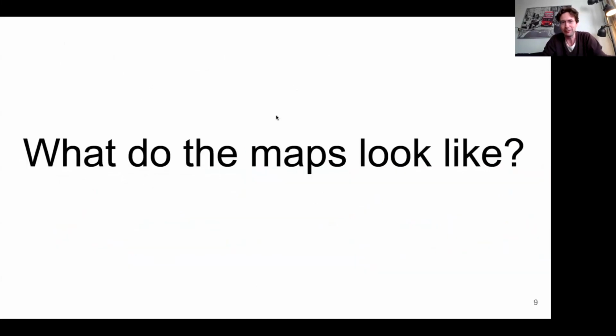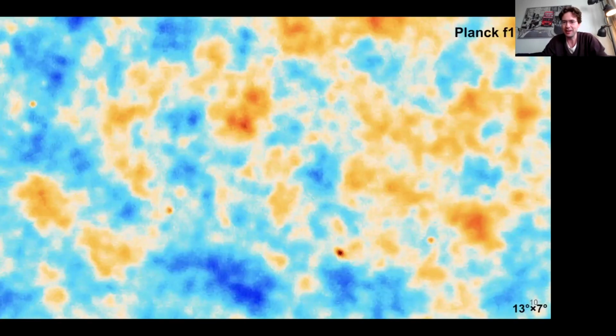Okay, but what do the actual maps look like? Well, to set the stage, let's start by looking at the sky as Planck sees it. So this is the Planck F150 total intensity sky. So you can see the CMB blobs in the background here, and you can see a few spots where there might be some other objects.